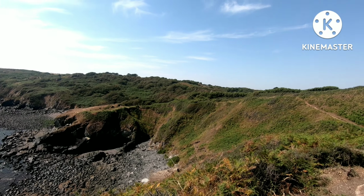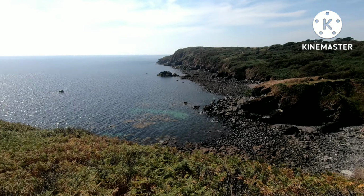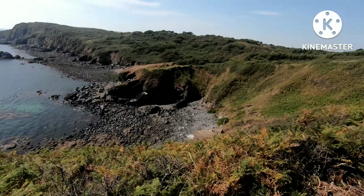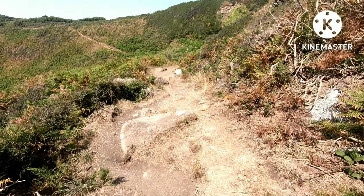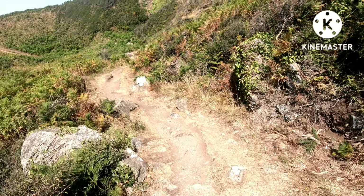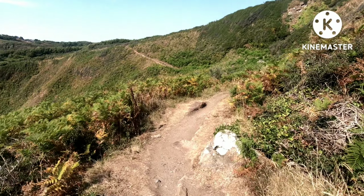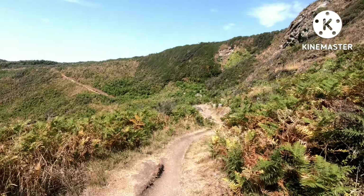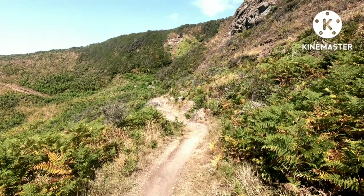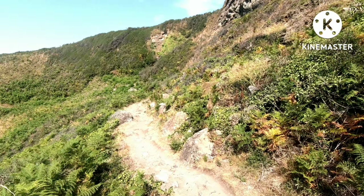So as you can see, as we get closer, the water becomes clearer. And today the tide is going out, so it's going to be a nice day. Quite a nice trail.